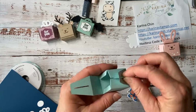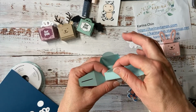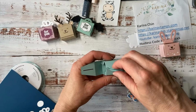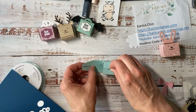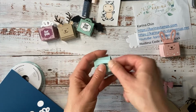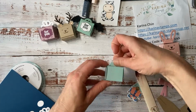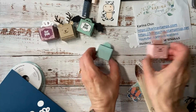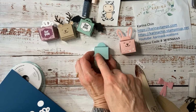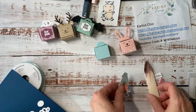So you can see how it folds in. So you just kind of go over all the score lines. These top ones fold down and the tabs fold back. And then I'm just kind of squishing them. And then these little side pieces fold over and it locks into place. I won't put a treat in this one right now. And then it does have a stamp set that coordinates. So I think I'll do this later, but I can add some little snow on the bottom. And then I could put a little hello there as well.